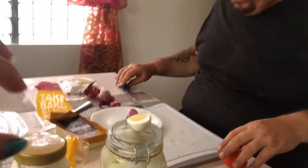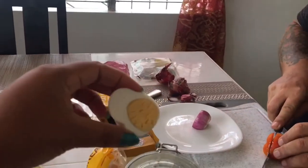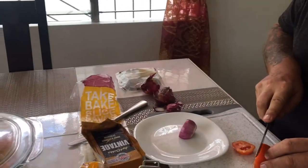So we also have onions. And cucumber, right, honey? Pickle. They are also ready because this is okay. You made it the same time, right?